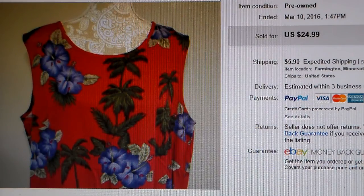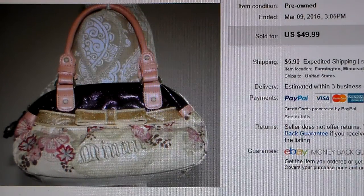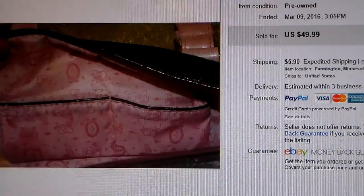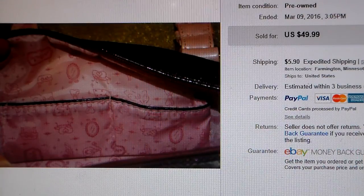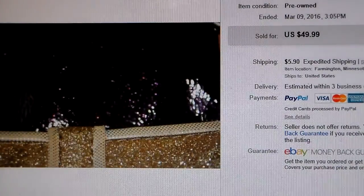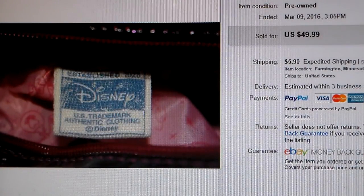Here was a Caribbean Joe sundress, a real nice quality 2X dress that sold pretty well. And then I don't usually dabble too much in purses, but this one caught my attention. It was quite glittery and shiny, and it had Minnie on it. There were some Minnie icon type things on the inside, but just a real cute purse for a Minnie collector. There was one little spot that I showed. Here's the tag, yes. So this was authentic clothing from Disney, so that was real fun.